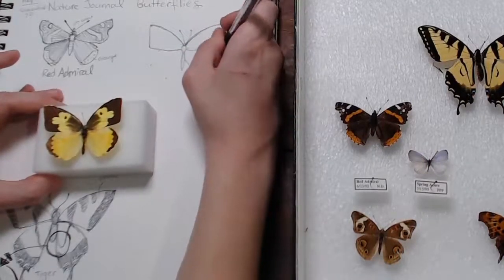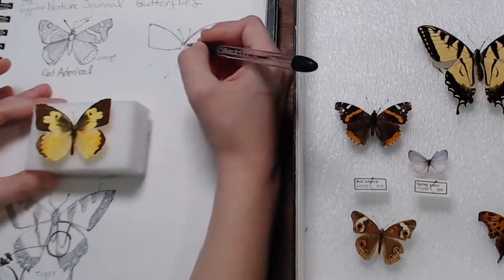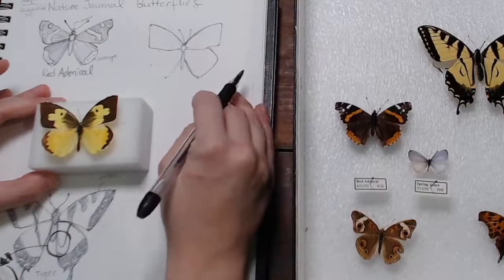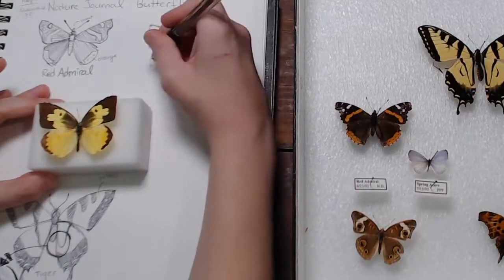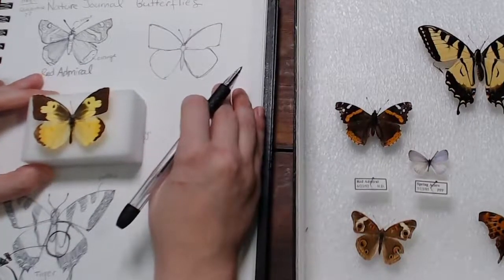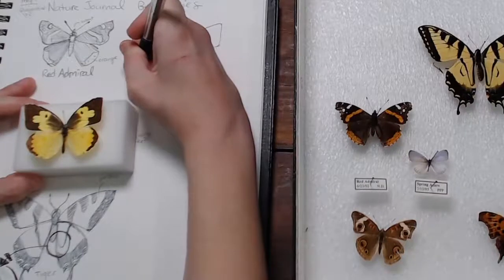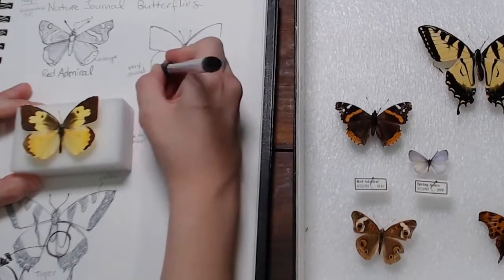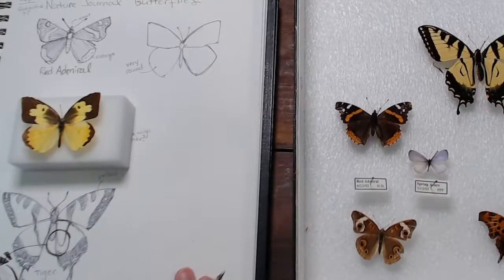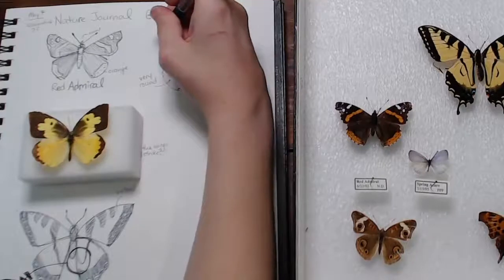That didn't turn out quite as round as it should have, probably because I was connecting dots, but that's okay. I think part of the problem is I'm looking at this butterfly from a slight angle, and that's affecting the way that I'm seeing it, but it's good enough. Since I don't feel like I got the roundness of the wings in my drawing, I'm going to make a note that these are very round, because sometimes you don't get the shapes in that you want to get in. And that's why journaling includes a lot of labels to help you interpret your own drawings, however good or bad they may be. Cool. Okay.